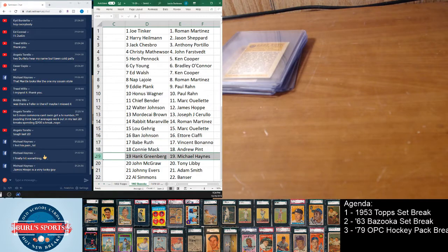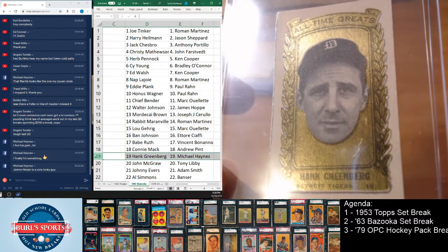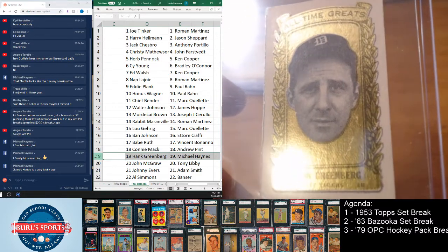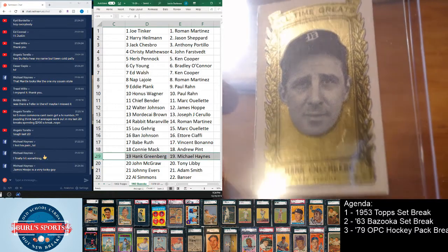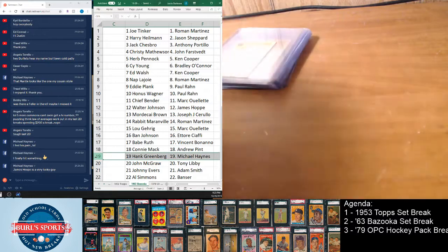Got Hank Greenberg goes to Michael Haynes. I feel like Hank's got the same look on his face in every card of his. Michael, your luck's running pretty good tonight too, man. But yeah, James has had a good run.